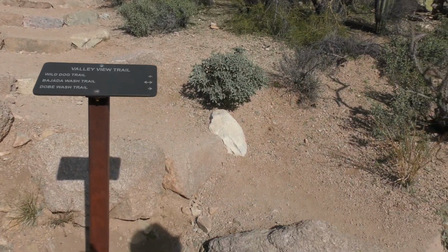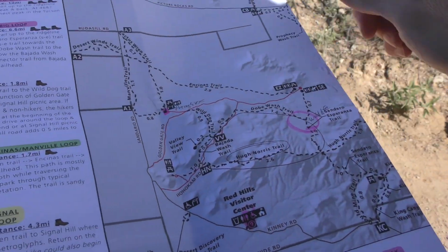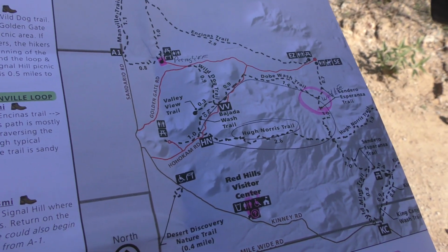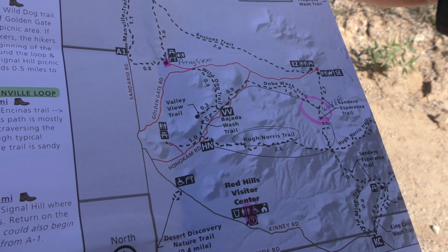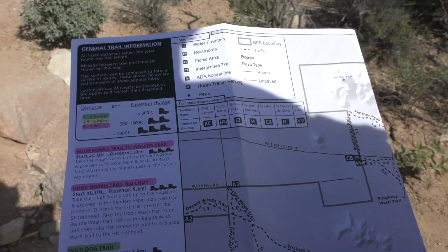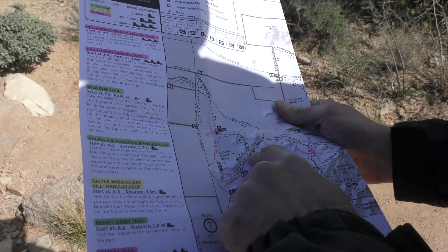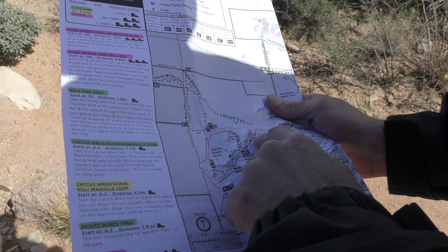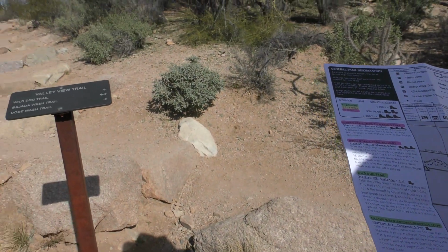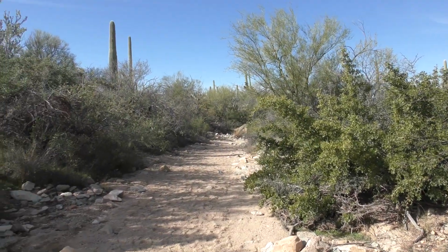So now we're looking straight north, and that trail directly in front of us goes to Wild Dog Trail, and that's what that sign is that we just showed you. Then to the left is Bajada Wash Trail, and to the right as well, and we're right here on this intersection on the map. The left is Bajada Wash, and the right is also Bajada Wash and Dobe Wash. And we're going to head to our left on Bajada Wash Trail.